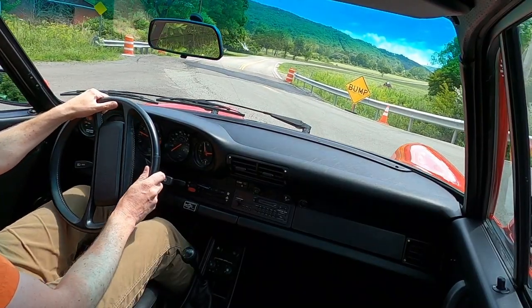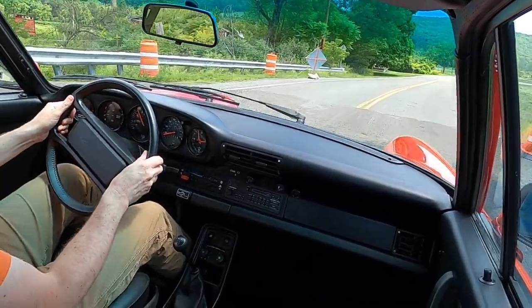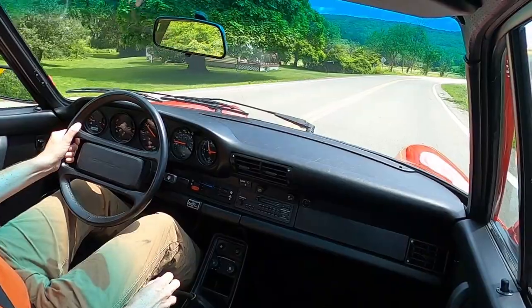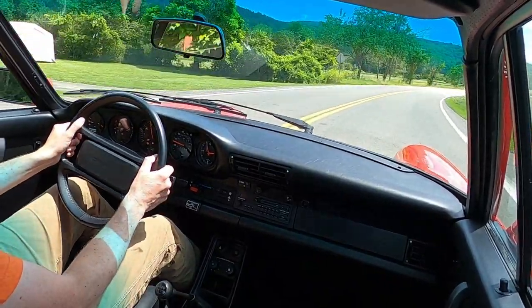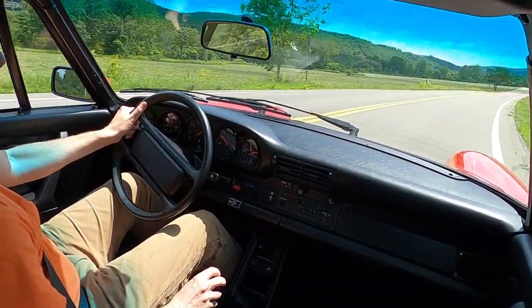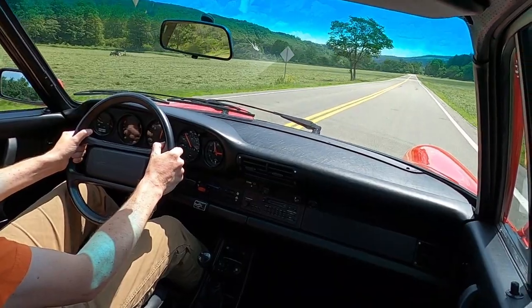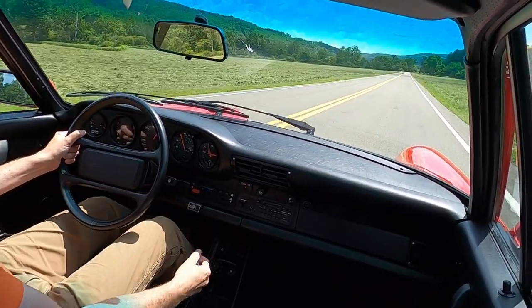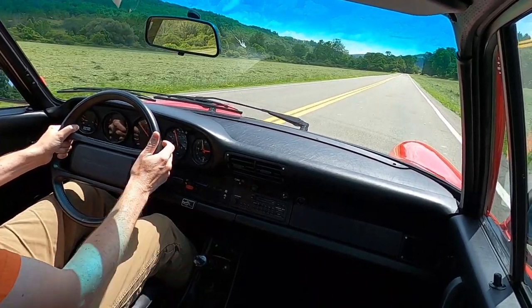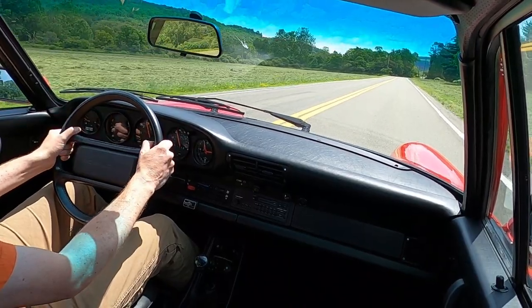It just feels like a new car. I don't know what else to say. Fifth gear out here on these roads, 70 miles an hour.